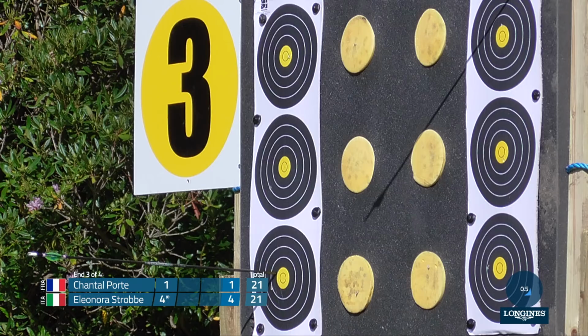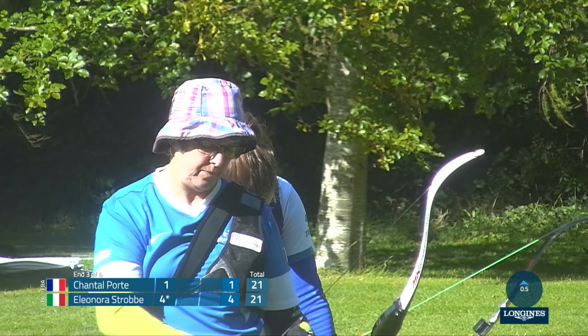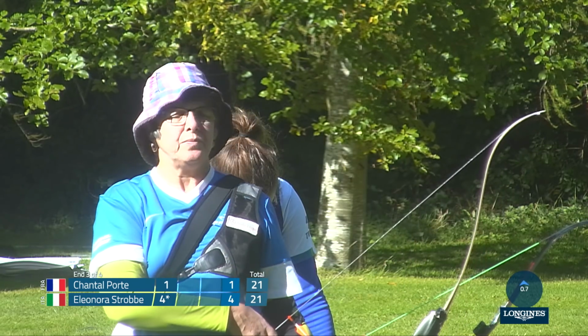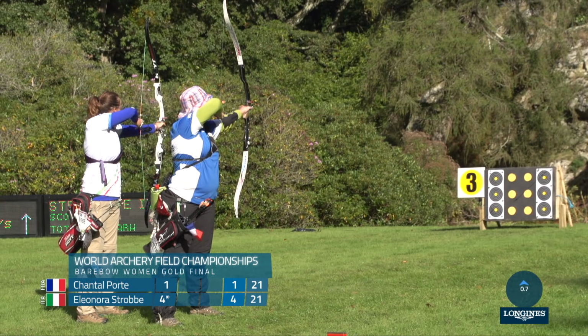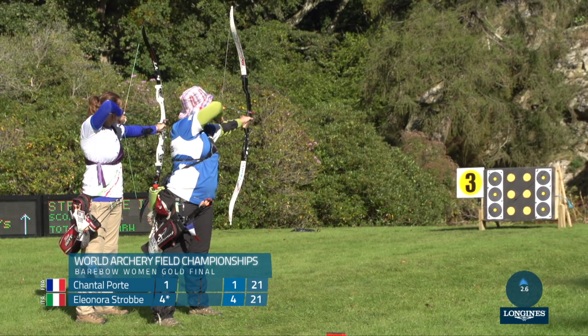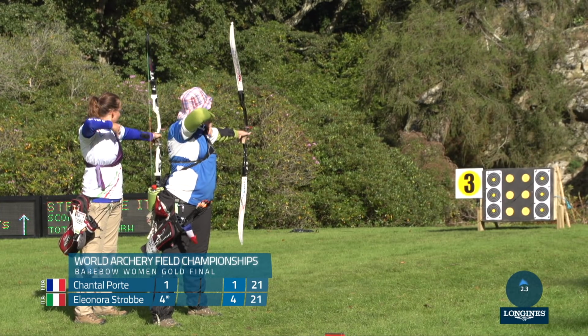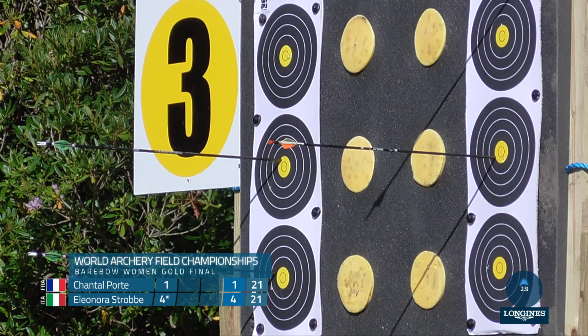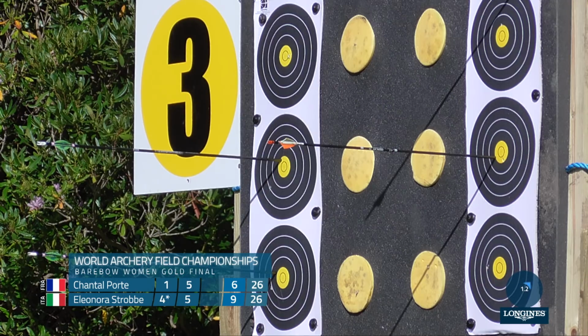So 4 from Strobbe, possibly 5, I think that's a 4, and a 1 from Porte. So here you go, the close range target proving tricky. So now we are tied, 21 apiece, just over halfway through the final. You don't want to be getting behind at this point going into the last target. You need to be within 1 or 2. Oh, look at that. Great arrows from both of them. Yeah, 5s there, pretty much identical.